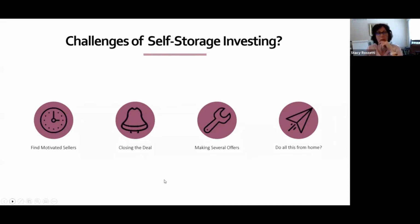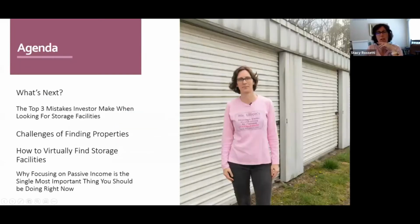Basically, when I talk to people about learning how to invest in storage facilities, they bring up the same questions over and over again. People are always worried about three things: how do you find them, how do you fund them, and then how do you run them. Now a lot of people, when they think about storage investing, do not think about this third one as much as I think about the first two.